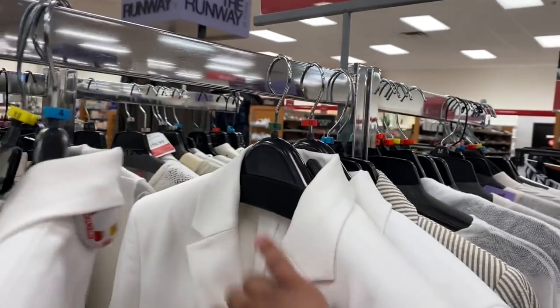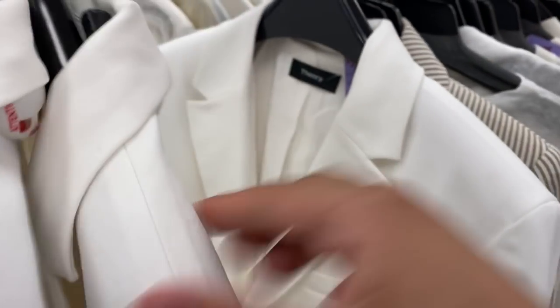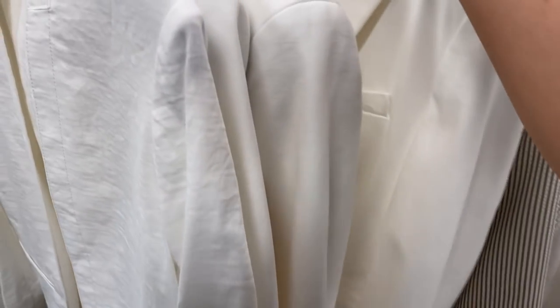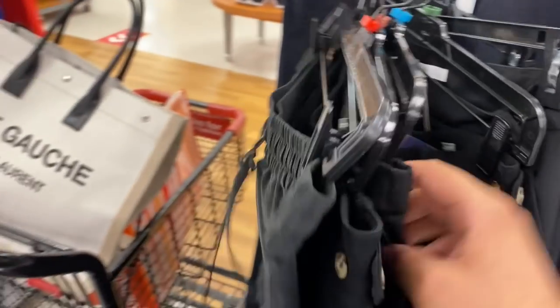How much is this? $89 Theory. A white classic one, and it's nice and stiff, so it has some structure. So since it has a lot of structure, it's going to look super elevated. Even though this time it's missing the button on it, but still super nice. And then I see this Tibi trouser, size 4, and it's $80. I have this one in the camel color. I got it from Nordstrom Rack last year. And I have it in another color.